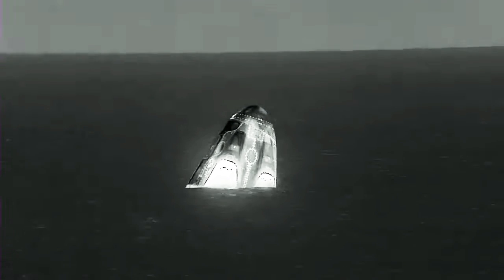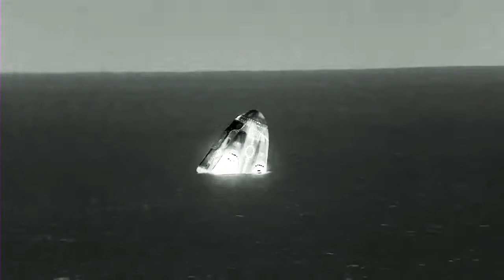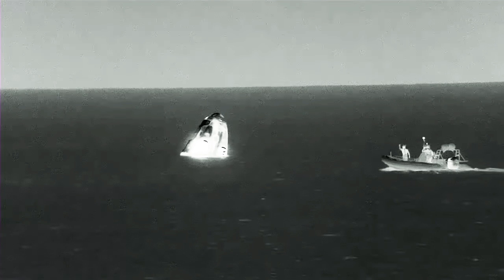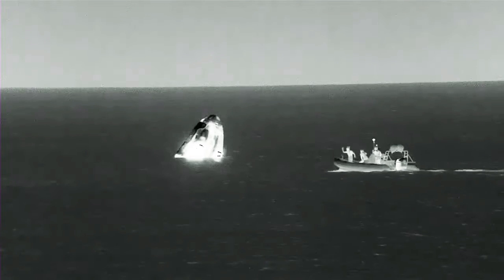Yes, that splashdown coming at 9:43 p.m. Pacific. But approximately 23 and a half hours ago, Dragon autonomously undocked from the space station. And a good look there, those fast boats.